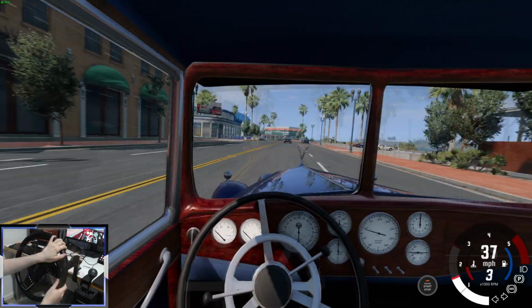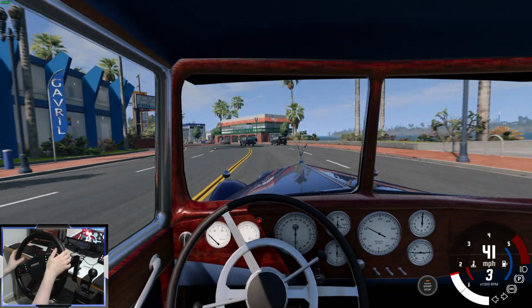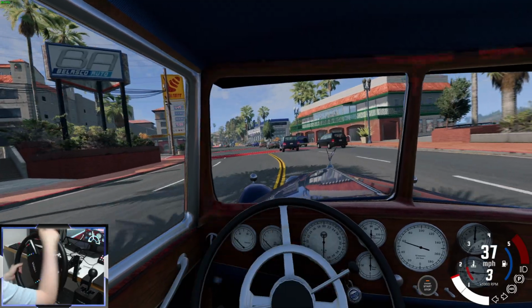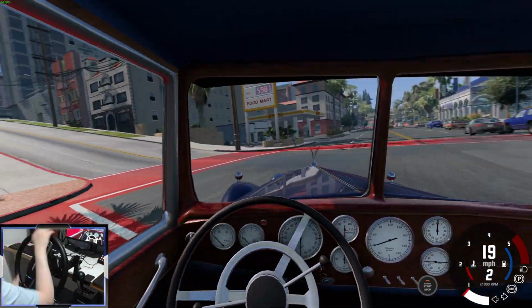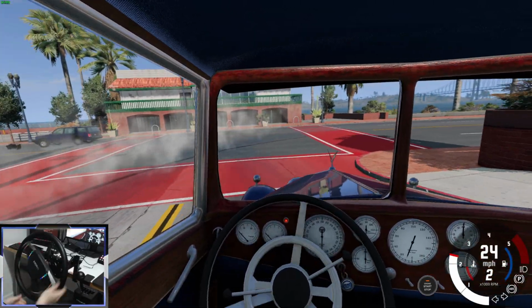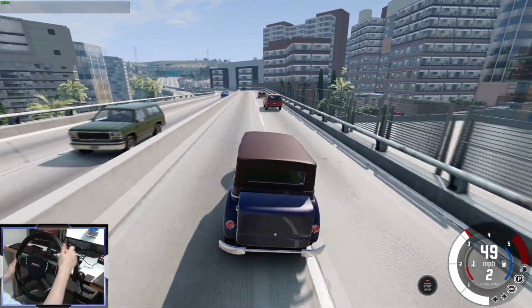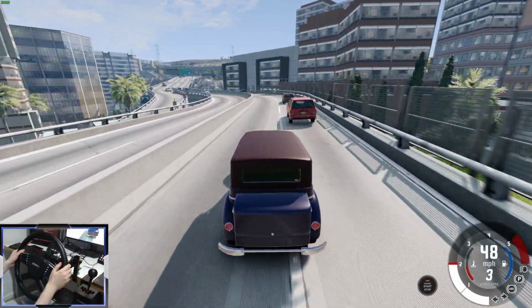I'm not too sure, because originally in this mod you had to double de-clutch because it didn't have a synchronized gearbox. I think that feature has been lost to time, so we have got a synchronized gearbox. Whoa, okay. We have got a synchronized gearbox and we can drift. Oh yeah, we can actually drift this thing. What the heck?